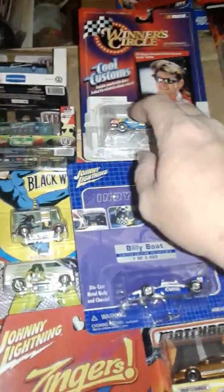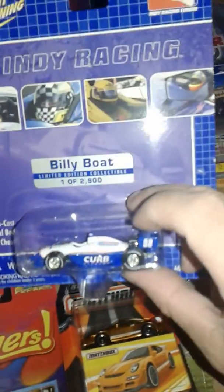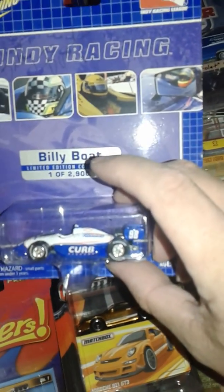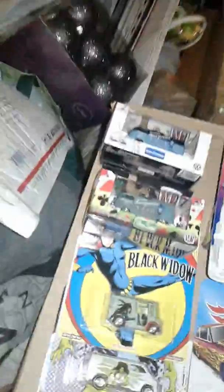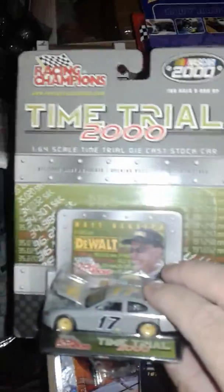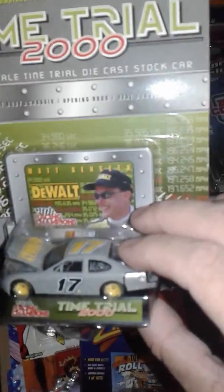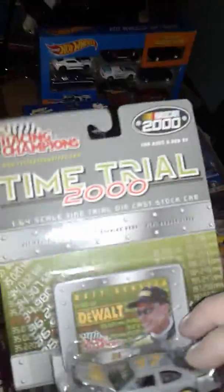Found this at a thrift store, along with this one, Johnny Lightning, IRL series, Billy Boat. Nice little car. I've never really seen too much of the diecasts like these, Amazon and all that stuff. Not too many of my own eyes. Yeah, and there's also one more that I picked up from there, and it's right here. It is a 2000 Time Trial, 2000 matte Kansas primered-up race car with the hood open with the motor and everything. Thought that was pretty cool.